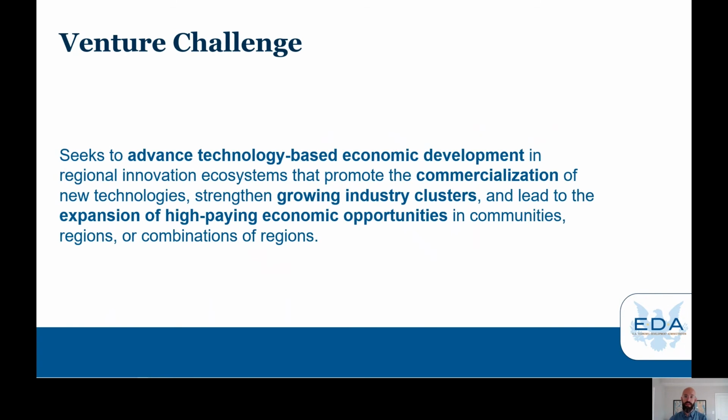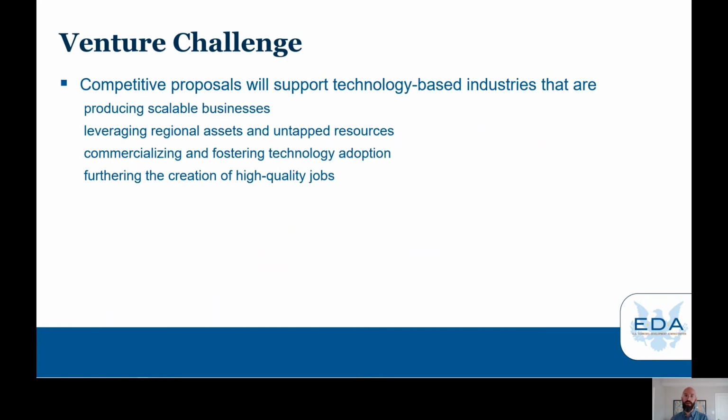First, the Venture Challenge. So here we're looking to advance technology-based economic development, or TBED. We do love our acronyms. But really, this is about commercializing new technologies, strengthening these industry clusters, ensuring increasing numbers of high quality, high paying jobs through entrepreneurship and specifically technology entrepreneurship, not just software, but technologies all across the board. Competitive proposals in this area are going to support these technology-based industries that have the potential for entrepreneurship, producing scalable businesses, identifying the regional assets that those businesses can leverage, ultimately commercializing those new technologies and facilitating the adoption of those technologies and the deployment of those technologies, and ultimately also furthering the creation of high-quality jobs.